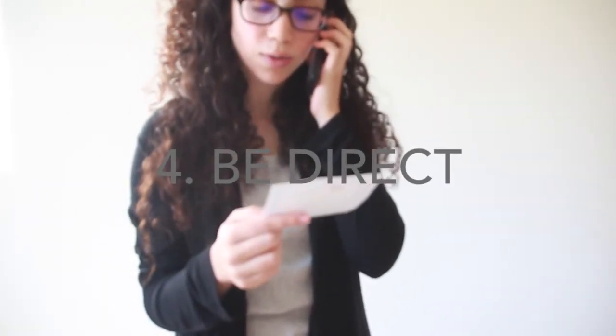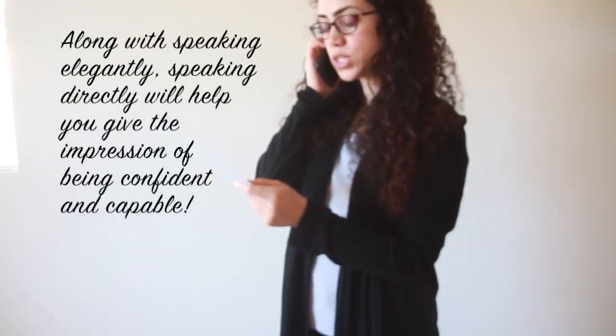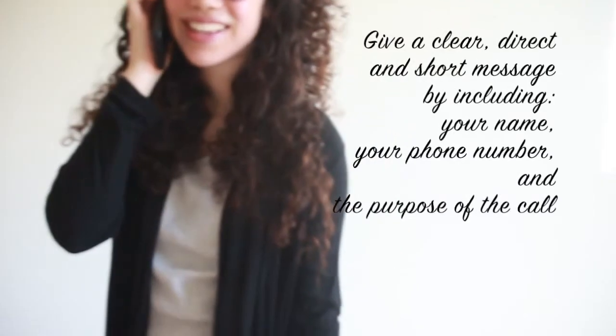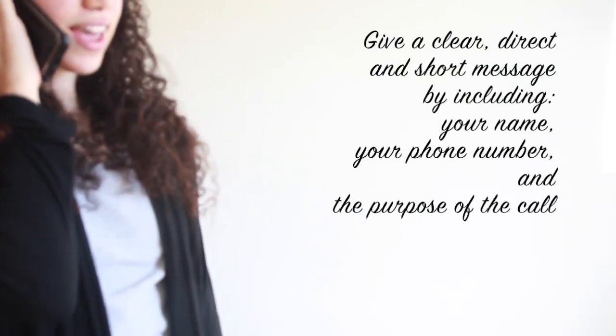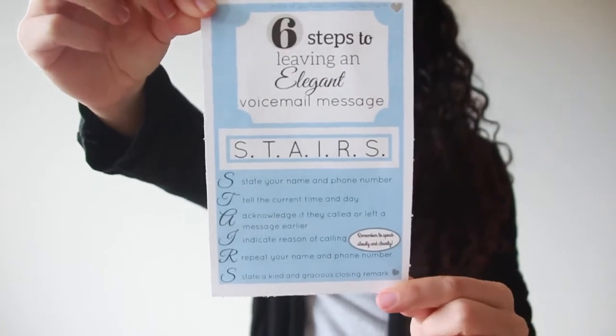The fourth and final tip for leaving an elegant message is to be direct. In addition to speaking elegantly, speaking directly will help us appear more confident and capable of handling the situation that is mentioned in the message. We may speak directly by giving a clear, short message that includes our name, phone number, and the purpose of the call. And to help us remember all of this information, we may remember the word stairs.